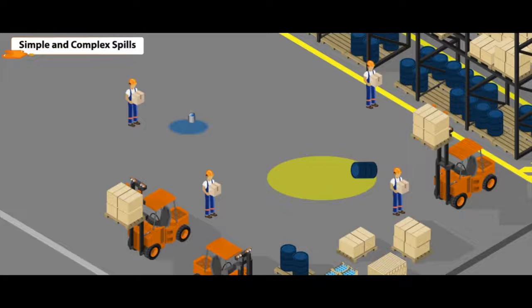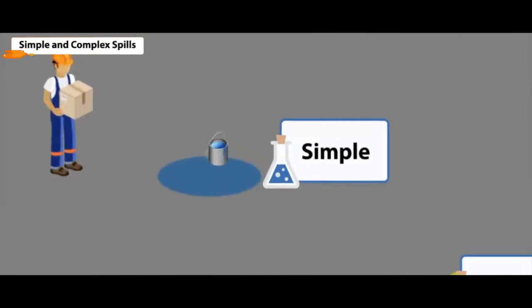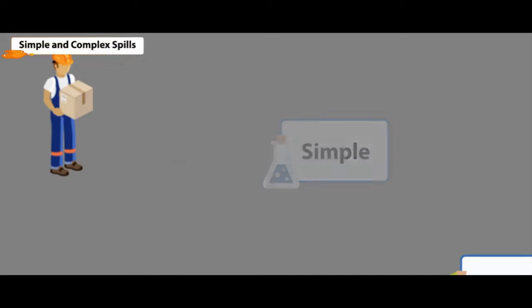Whether or not you're authorized to clean up a spill depends partly on whether you're trained on that chemical and its hazards, and also on whether the spill is a simple spill or a complex spill. A simple spill is one you can clean up yourself, is easily contained, and presents a low degree of hazard to people, property, and the environment.